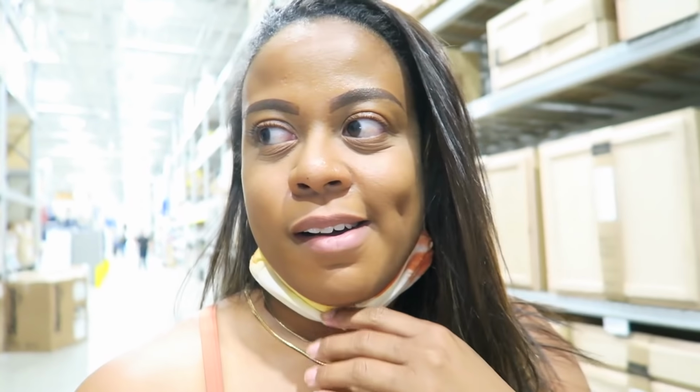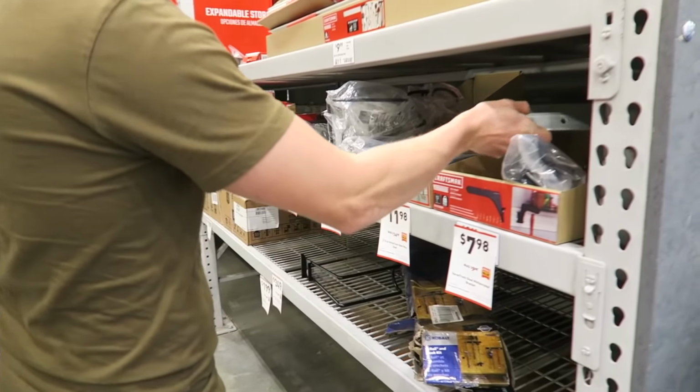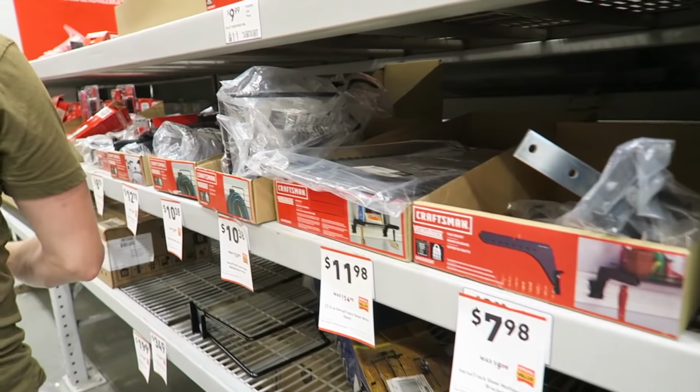So G and I found some really nice wood that we're gonna use for the shelves, and they're already the perfect color so we won't have to paint them really. But right now we're looking for some type of hooks or something to kind of hold the shelves up. Well, that one's a big one.